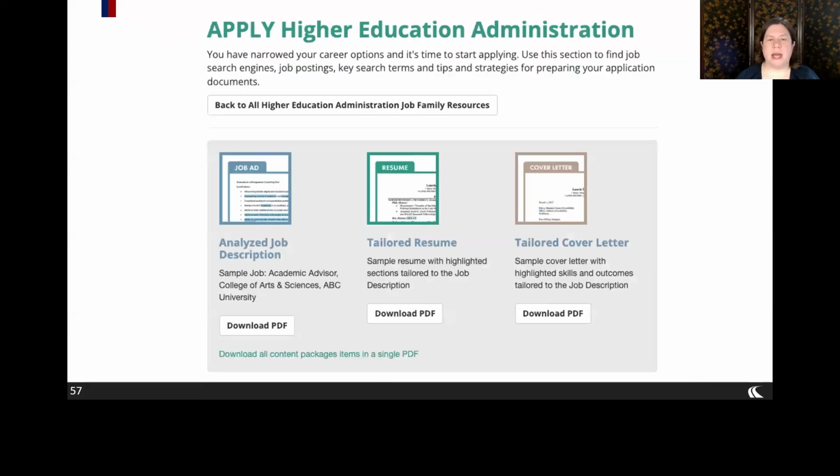And then finally, there's the apply piece, which I won't spend too much time on because I know today is supposed to be about exploration, but I did want to highlight it because I think this is a really useful approach to thinking about job applications. So rather than just offering general advice on how to write a resume or a cover letter, for each job family, you're going to see an analyzed job description. So it's sort of teaching you how to parse job ads, the kinds of keywords you want to be paying attention to, and then a resume and cover letter that have been tailored to that specific position. So you can start to understand what it means to tailor your job materials to different positions. So not just how to turn an academic CV into an industry resume, but also how your resume might look different depending on the type of position that you're applying for. So I would definitely circle back and look at these materials once you're at the application stage.